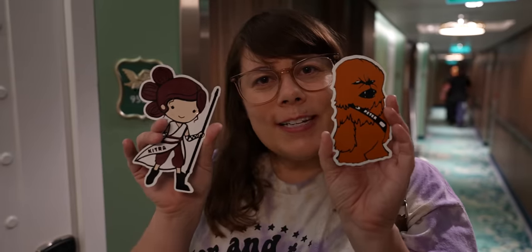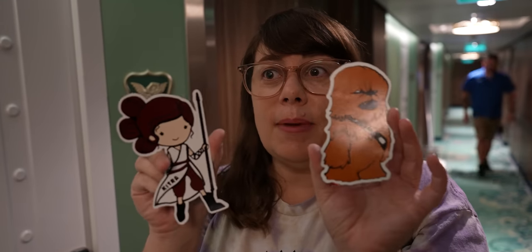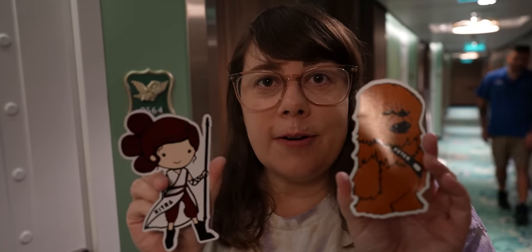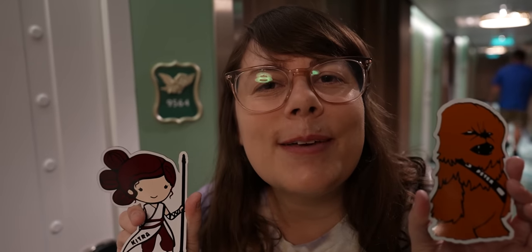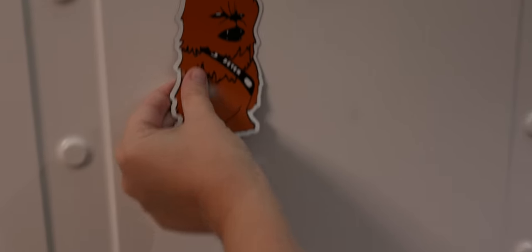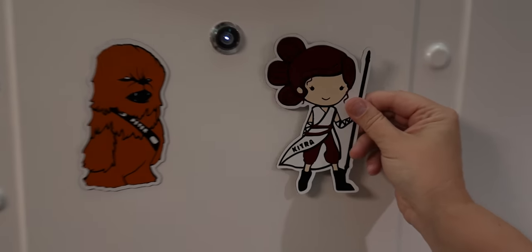Brought our magnets for the door. Because the big thing on Disney cruises and all cruises is you decorate your door. We actually had these made before we started a YouTube channel on our very first cruise, which happened to be a Disney cruise. I remembered to bring them on this one. So Peter is Chewbacca. See, it says Peter right there. And I, of course, am Rey.